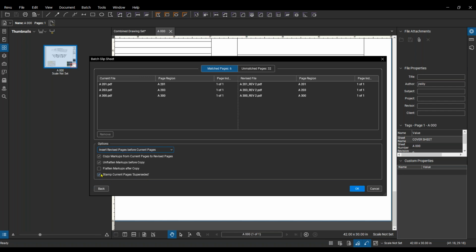And then it gives us this option here to stamp current pages. This wording maybe can be a little confusing right now, but we have to look at how it's set up right here, right? With our current files being the ones that are getting overwritten. So our current pages we want to stamp with superseded, and then we're putting the revised ones on top. So we'll check that and then see what it looks like here. So let's hit OK.